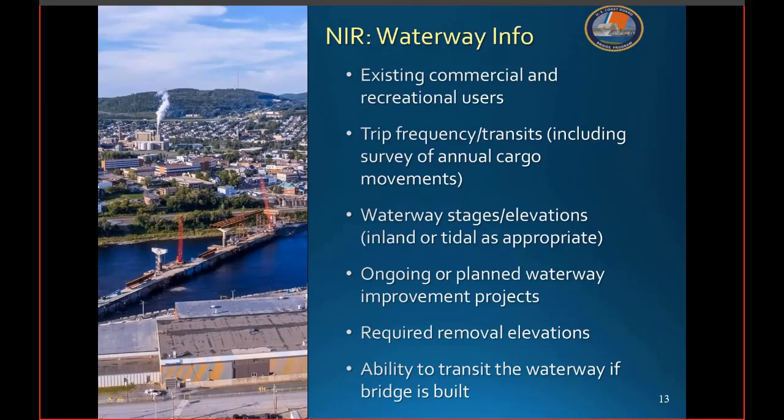Generally speaking, identify impacts to various vessels' abilities to transit a waterway if the proposed bridge is built.